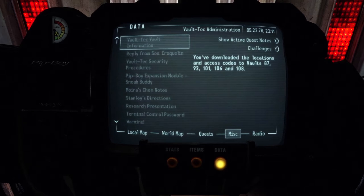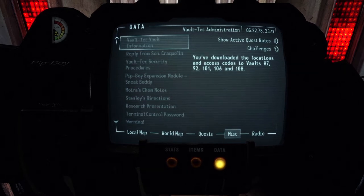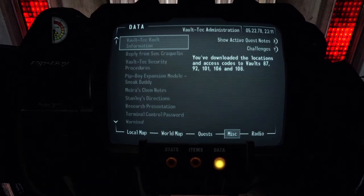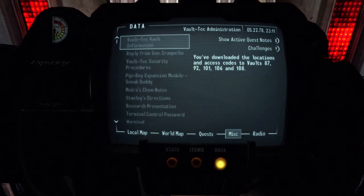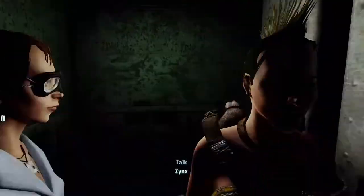Ugh, do you have any idea how helpful this would have been before I've been to every single one of those vaults? Wait a minute, these are only local vaults. This can't be their private server. It would have information on all of the vaults. This is Vault-Tec headquarters. They should have it. This has to be a sham. Ugh, damn.